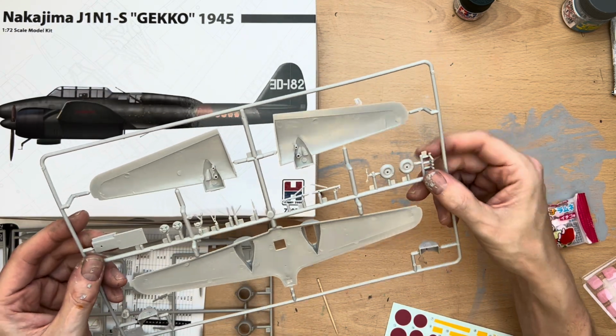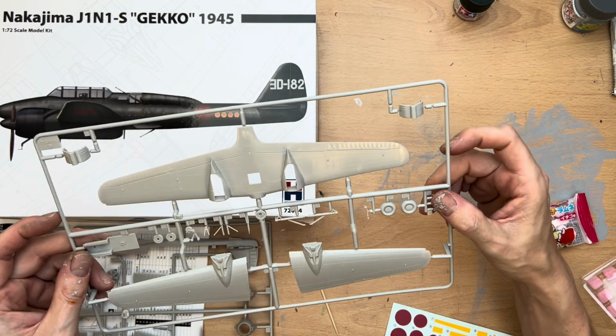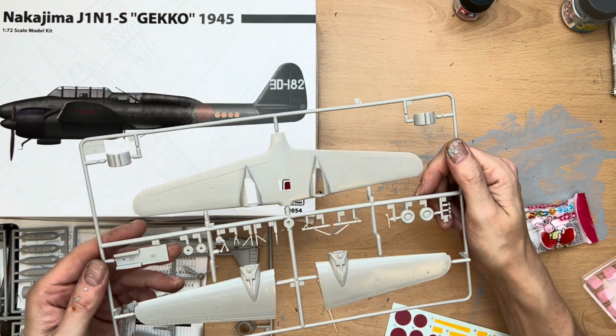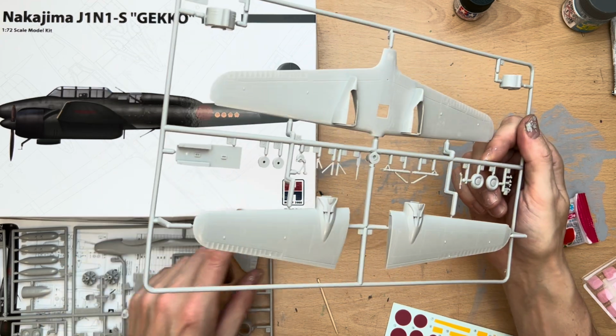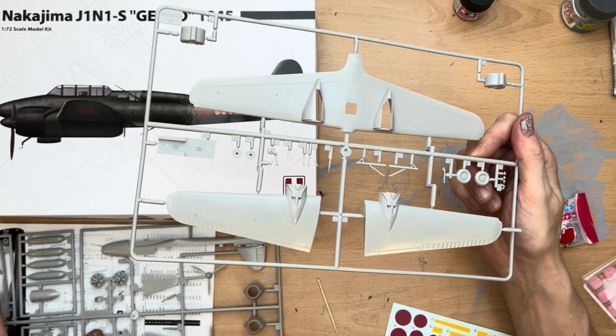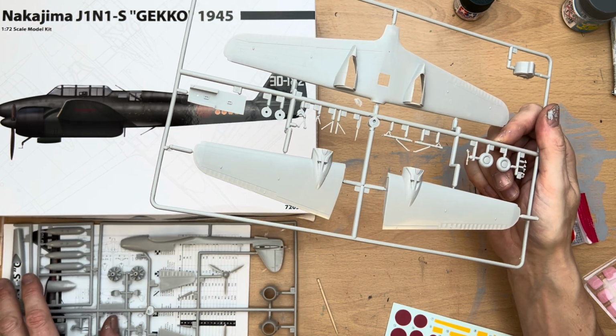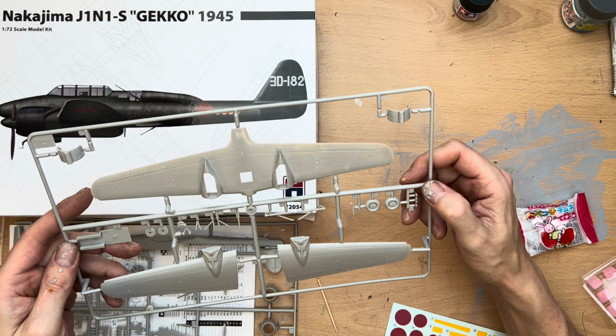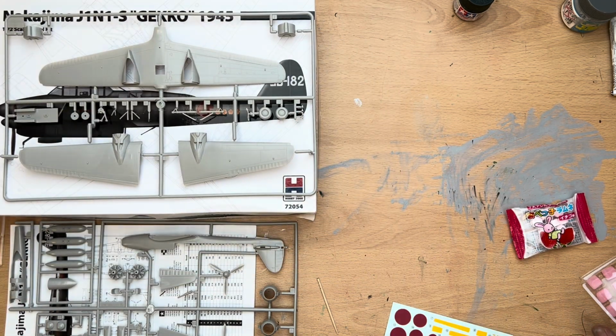Now, I've got to be honest with you, I made a bit of a boob. I've actually forgotten to check Scalemates to find out when this particular model was originally produced. I do recall somebody did comment on this in the comments bar on one of the previous videos, but I forget exactly what they said. So we'll just bypass that for the moment, and I'll move on to some other things.